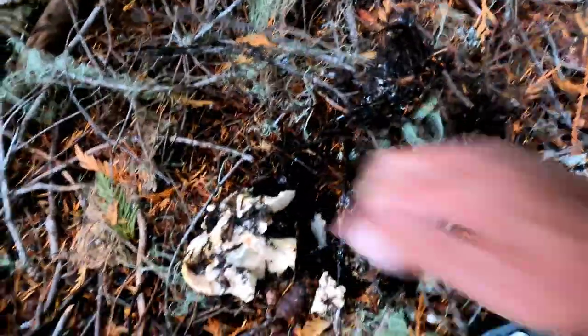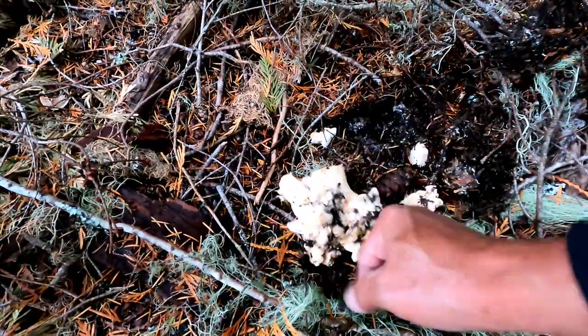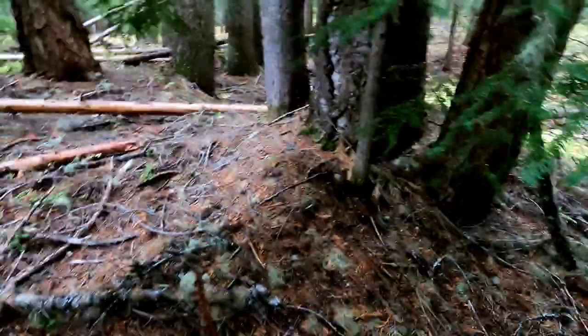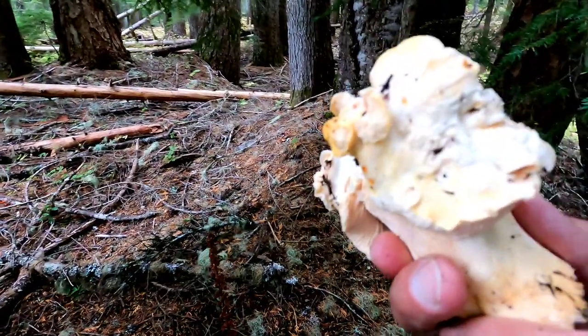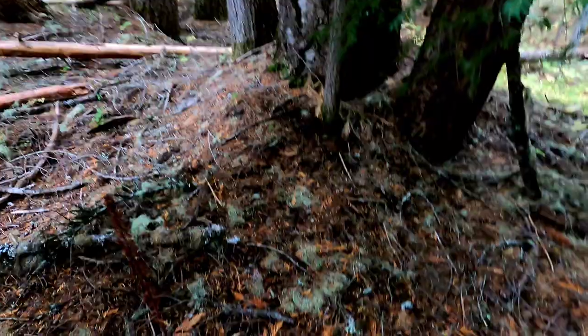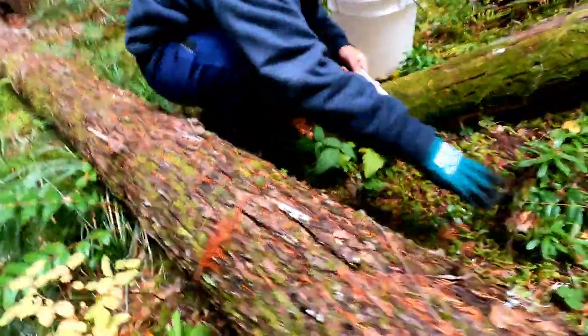Yeah, these are huge. Huge white Chanterelle. Look at that size. Way bigger than the yellow one. It's a keeper. Okay, let's close these off.